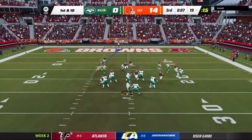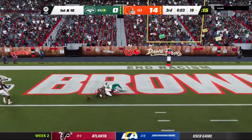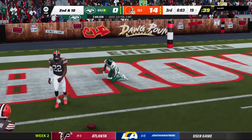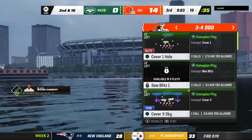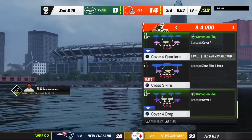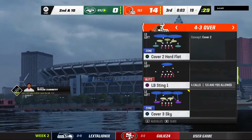From the red zone now, they'll look to throw to the goal line, but it's incomplete. Oh, they were so close. That close to their first points of the game. Just needed to hang on just a second longer, but he couldn't complete the process of the catch through the jostling from the defender.